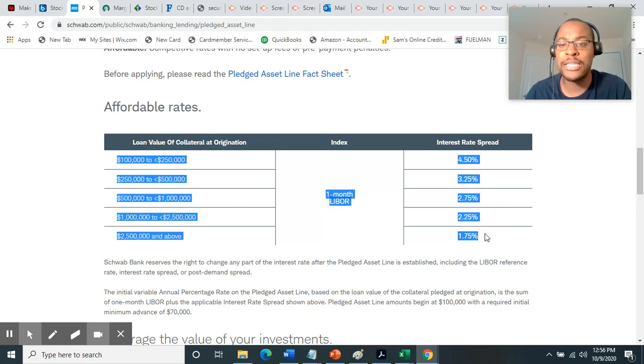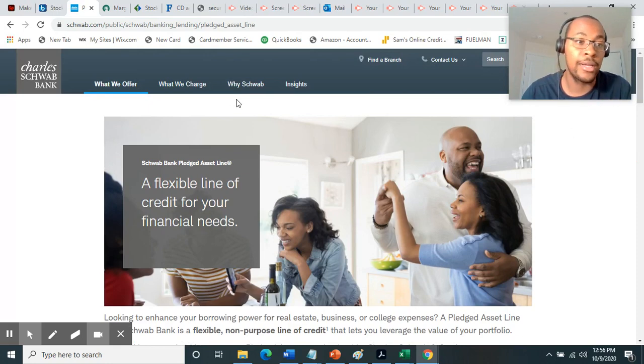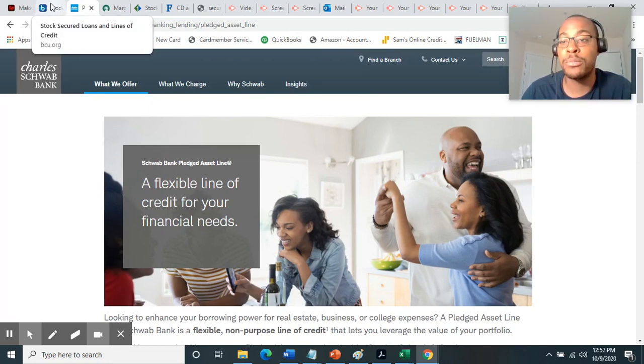Overall, I would say these interest rate spreads are pretty competitive. You're not really going to find too many institutions with lower interest rate spreads. Again, you have to take into consideration the reason why these rates are so low, as you can see here, 1.75%, but they have a lien on 2.5 million of your assets in their brokerage accounts. So that's kind of the trade-off. But I just wanted to show this as an example of a large brokerage that offers a securities-based line of credit. Let's go jump over now to some of the smaller institutions.